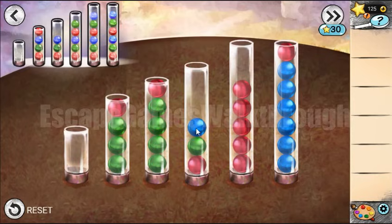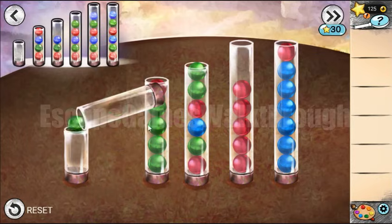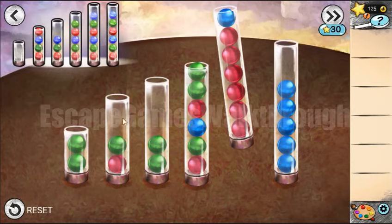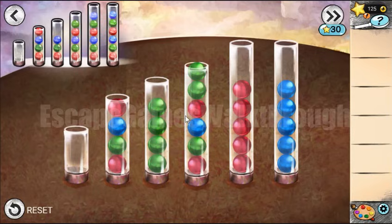Now we need red and the green. So let's put this one. So the one is redundant. Okay, that's not a problem. So we put it here. Let's put it here. So we need to put here now blue and red. So we put it here and then here. So we have two tubes already almost done. Okay, let's put it here. Now that goes here. That one goes here.